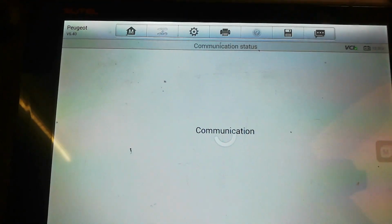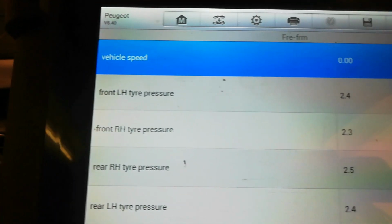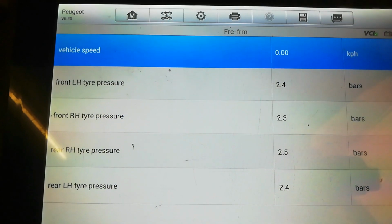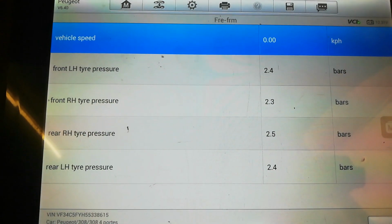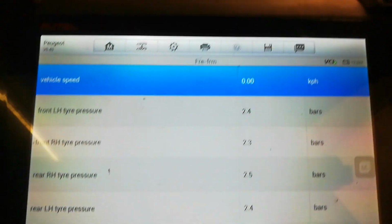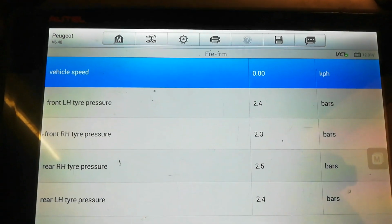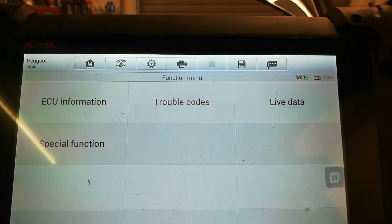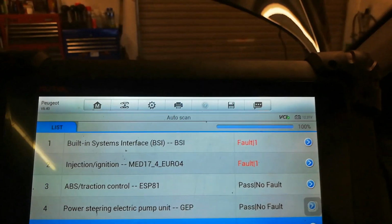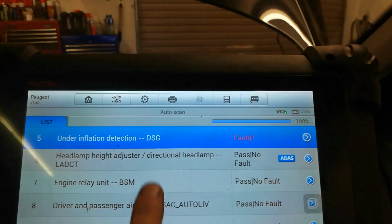Look at this freeze frame data here. Let's see. Left hand 2.4, right hand 2.3, right hand 2.5. That looks good, so it must be a battery going in the tire valve. We'll not worry about that. We don't care about that nonsense.